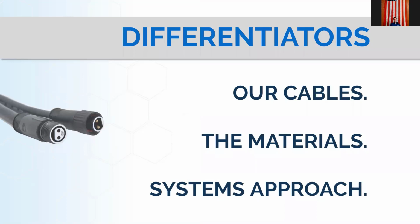Okay, so what sets Coastal Source apart from the others? Today we'll take a closer look at all the differentiators: the cables, the materials, and the system approach. Our cables are the backbone of the lighting and audio systems. We don't like in-field failures, but we do love productivity. Our cables allow for a very fast and reliable install, no matter who is putting the system together.